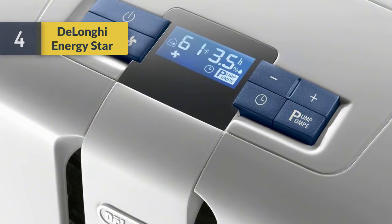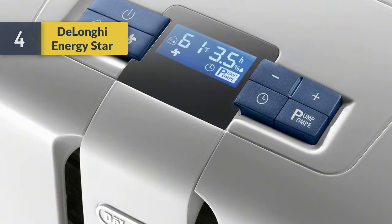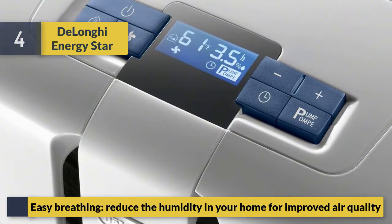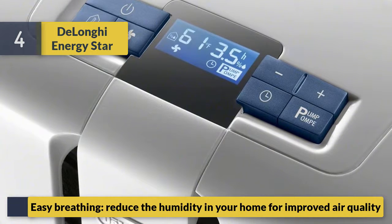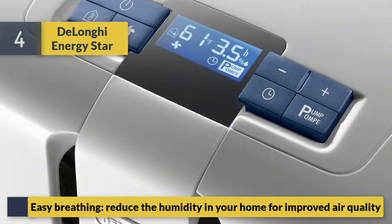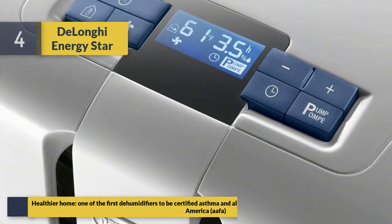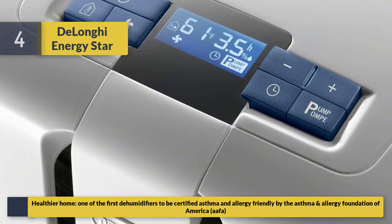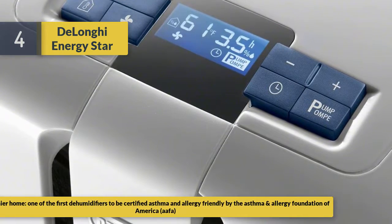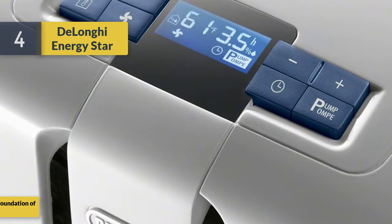Number 4. Dehumidifier DeLonghi Energy Star. Dehumidifier DeLonghi Energy Star Easy Breathing, reduce the humidity in your home for improved air quality. Healthier Home, one of the first dehumidifiers to be certified asthma and allergy friendly by the Asthma and Allergy Foundation of America, ALPHA.